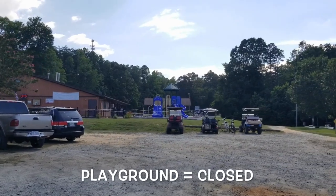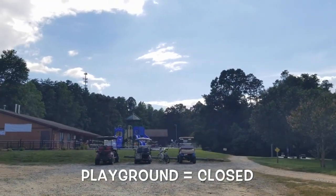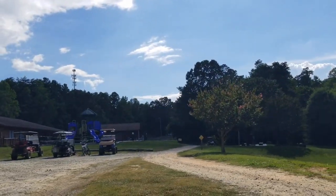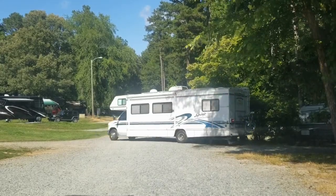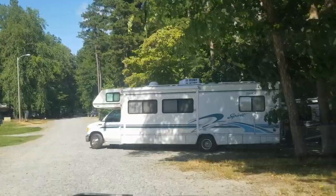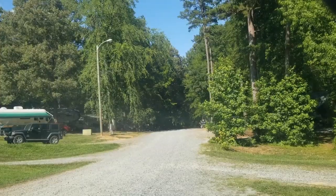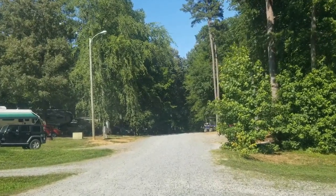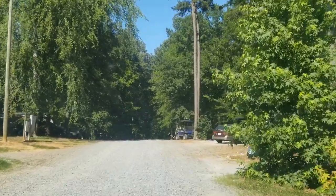Park looks closed, guys. Wait a minute, there's the second pool over there, but the park is closed. I forgot there are two pools here. Yay! Campsite is just behind us on the right. I'm gonna take off for a little stroll around the park.